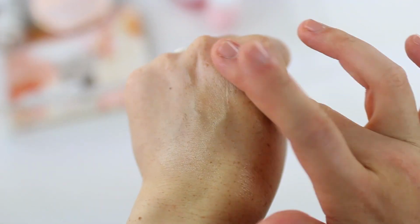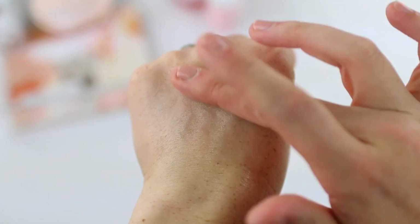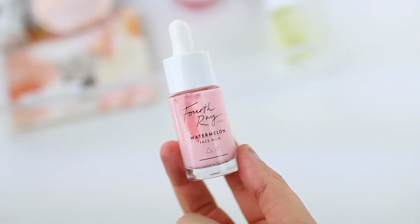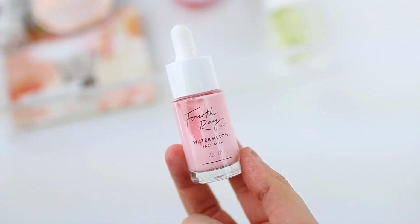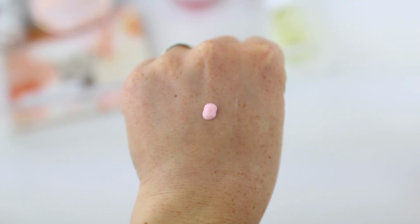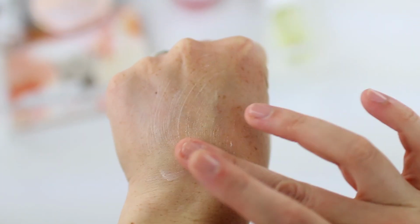The watermelon seed oil is a nice lightweight oil. So if you do have oily skin and you want a facial oil that's just going to sink into your skin pretty well, not necessarily feel very heavy, this one is nice. And the watermelon face milk, it's an interesting product. It's kind of like a very lightweight moisturizing serum. So I have been enjoying these.